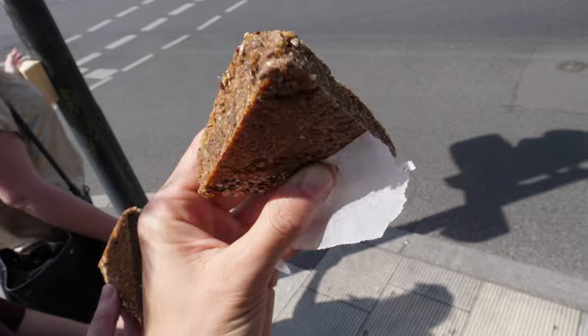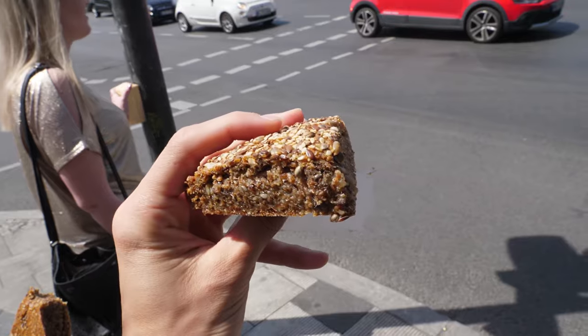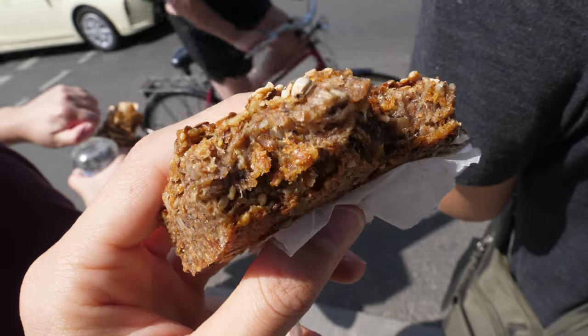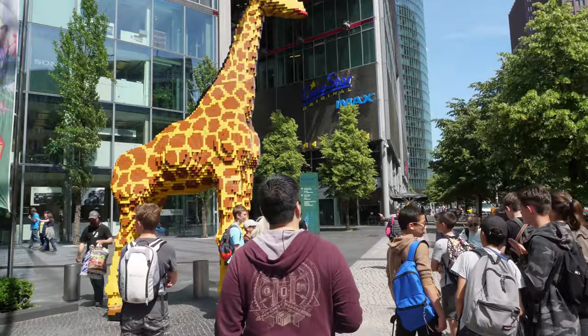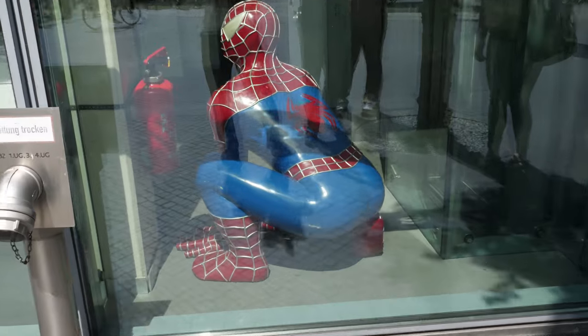Just standing at a crossing. Eating German bread. It looks like a brownie. Oh, it's really good. It has a consistency of a brownie. Wow. Why is he sitting here?